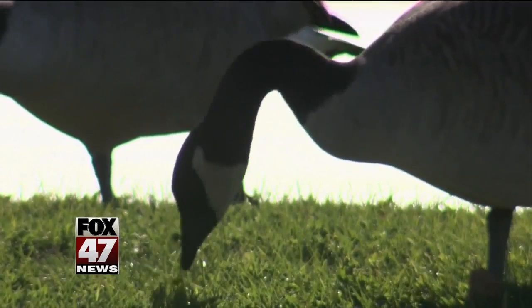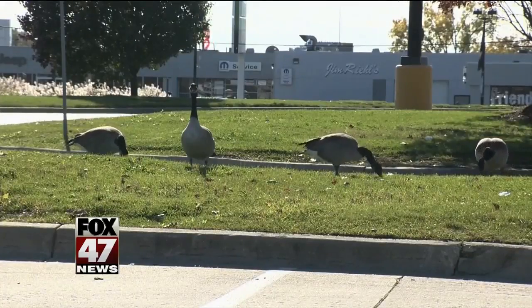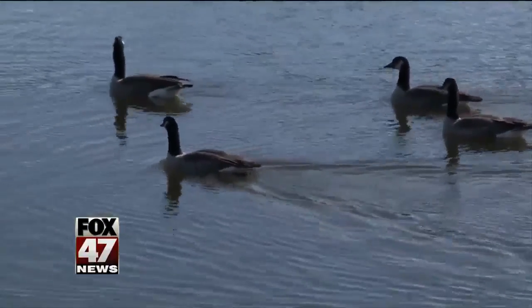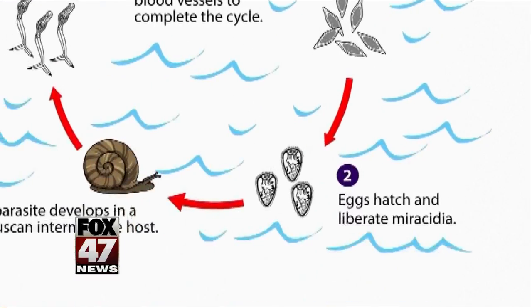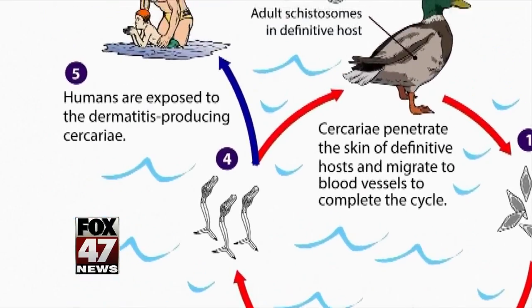Michigan is a hub for much of the research into the life cycle of the parasite that causes swimmer's itch. It was first discovered back in 1928 in a Michigan lake. Here's what happens. The parasites infect the bird, who then pass parasite eggs in their feces. Those eggs hatch and invade snails, where they multiply into the form that can burrow into a person's skin.